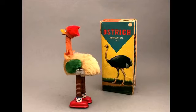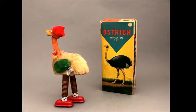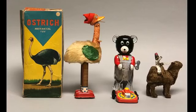And he also comes with these other two lots, the lawn mowing bear and the Arab on camel. Very interesting theme. How do those all relate? I don't know. I'm not quite sure, but if you're interested in that, that is lot 363.